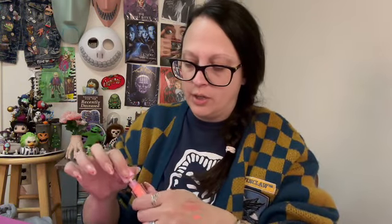These look like they have a white base to them, so if that is not something that you care for, then just be wary, because look how pastel-y. That's why I was looking at the pink one, because the color almost looks off, but when you blend it out, it looks so much better. So yeah, these definitely do have a white base to them. Some people like that, some people don't.